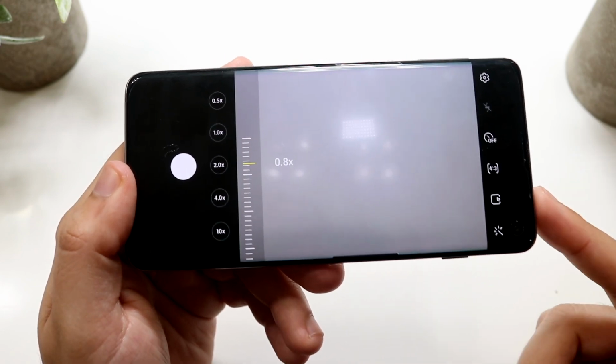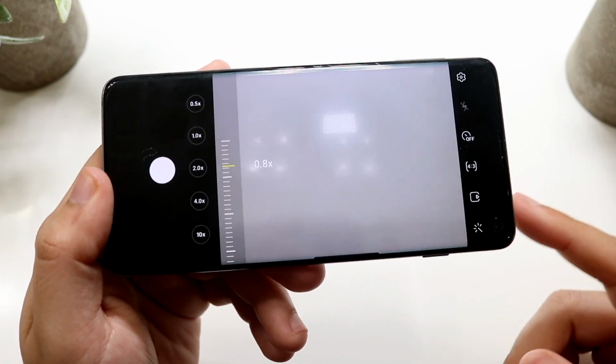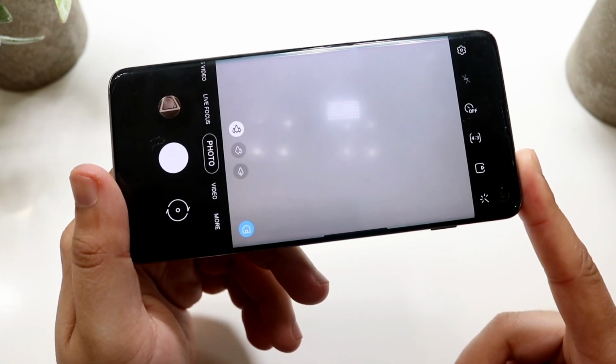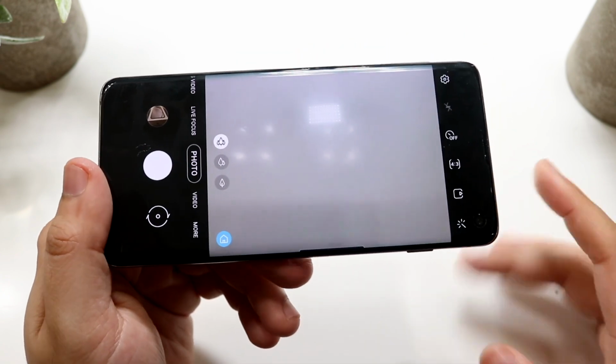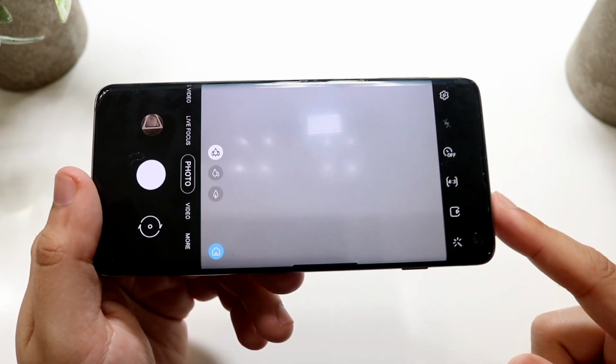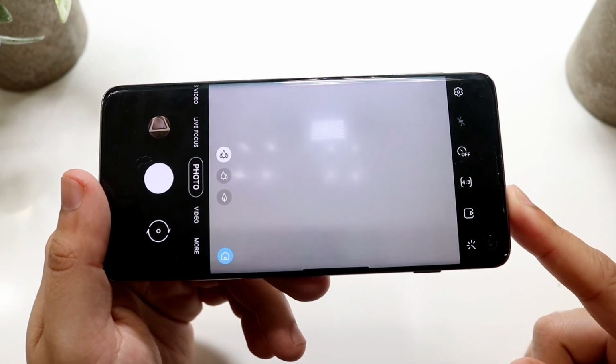And you have 4K 60 on the back and 4K 60 on the front. This is a very solid camera for sure. When I think of couple-year-old phones, like 3-year-old or 2-year-old phones, this is the device I think of for being a timeless camera. This is perfect in my opinion.